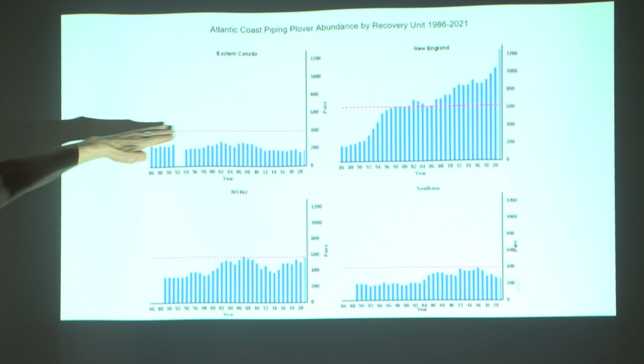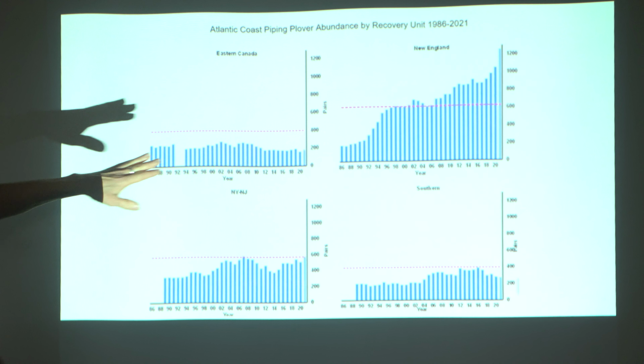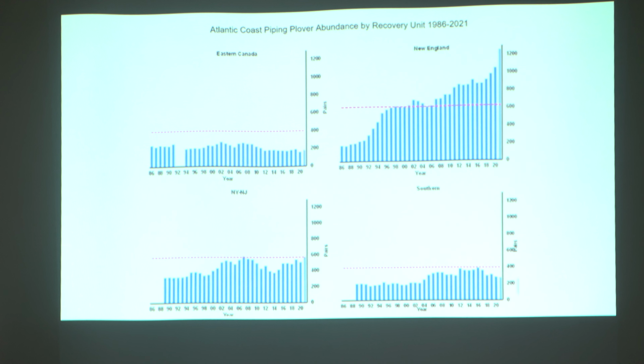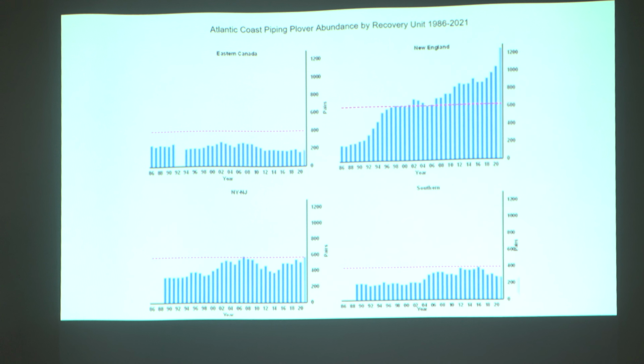So this shows the recovery level. The pink line is where we would need to be in terms of plover abundance to reach recovery in each of these 4 recovery units. And you can see where New England is exceeding theirs and has for a good number of years now. Whereas in New York and New Jersey, we've hovered around our recovery population level a couple times, but we consistently stay below. And Eastern Canada and the Southern have not gotten above it either. So that's just a little bit of data to support that.